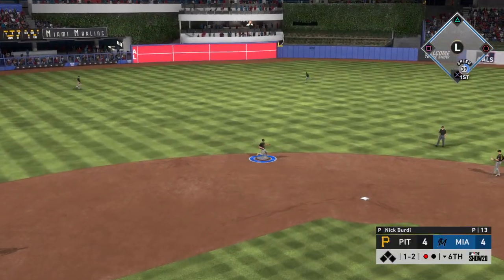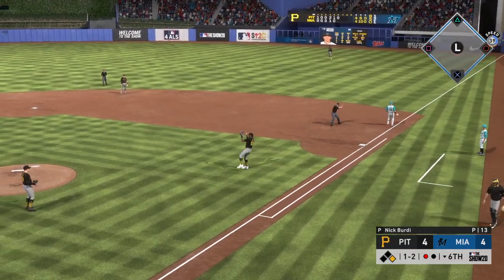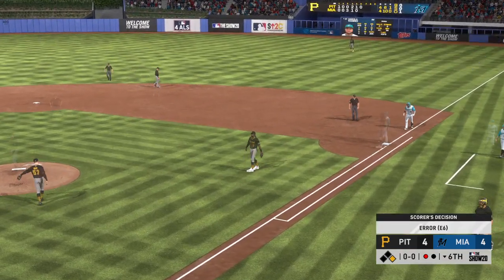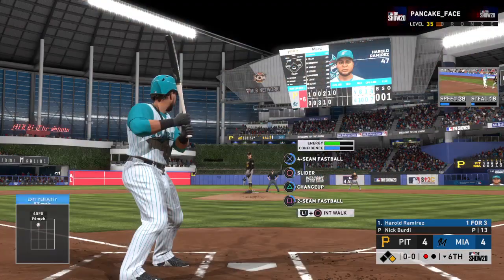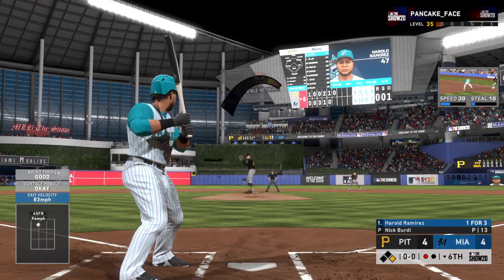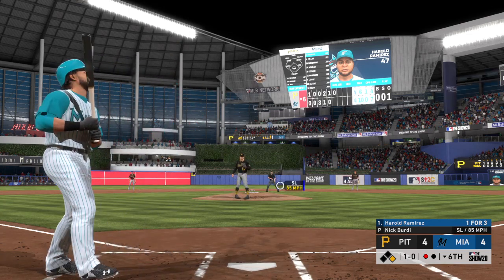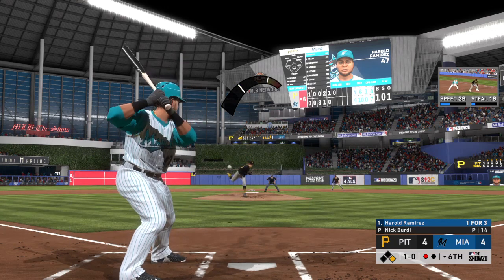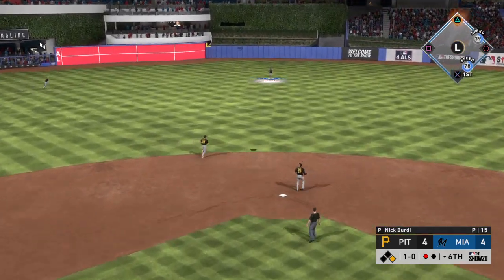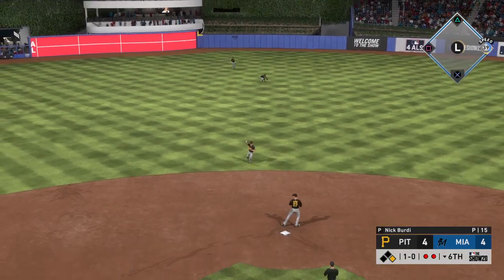A bouncer to the left side. He's got it. And the throw pulls the first baseman off the bag, and he's safe at first. So it's a runner at first as a result of the throwing error. And standing in, the outfielder, Harold Ramirez. Ready with the first pitch. Here it comes. Here's a breaking ball, but it doesn't quite find the strike zone. High fly ball out to straightaway center. Dyson is there. Two gone.